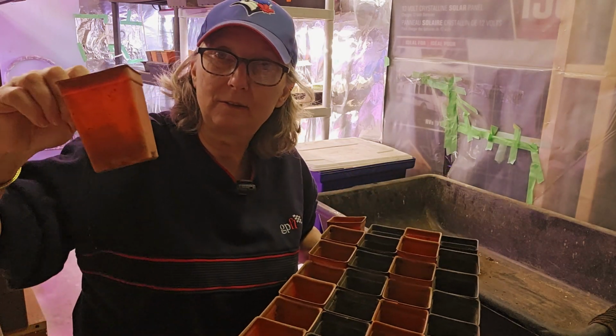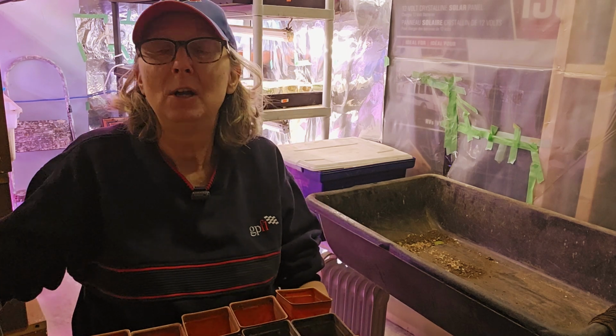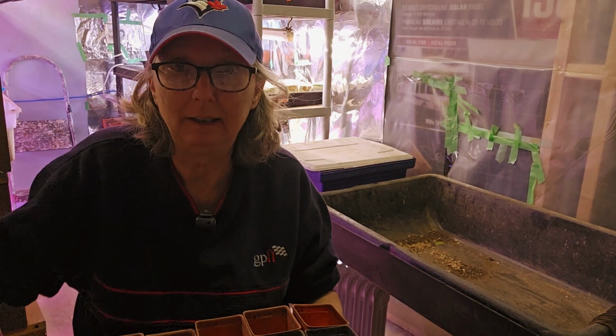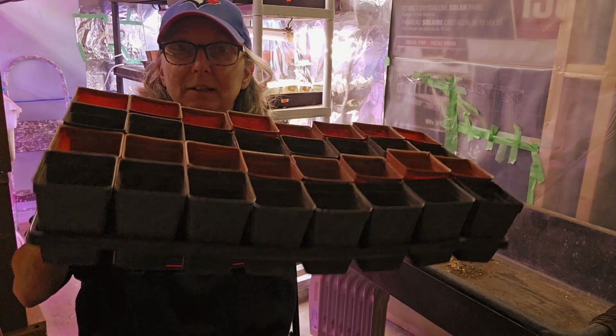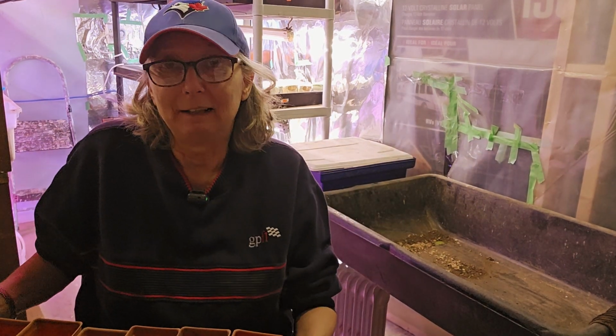I like these because they're tall pots. The sweet peas do tend to get long roots. These pots were all free from the Campbell River Garden Center, and even the trays that they're sitting in were free. You know, these dividers, I got them just basically like that. Lots of red pots, lots of black pots. I like the color coding.